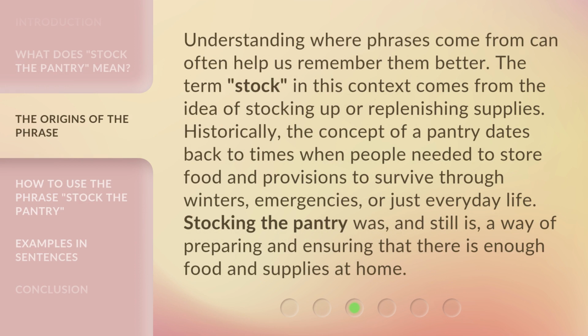Understanding where phrases come from can often help us remember them better. The term, stock, in this context comes from the idea of stocking up or replenishing supplies. Historically, the concept of a pantry dates back to times when people needed to store food and provisions to survive through winters, emergencies, or just everyday life. Stocking the pantry was, and still is, a way of preparing and ensuring that there is enough food and supplies at home.